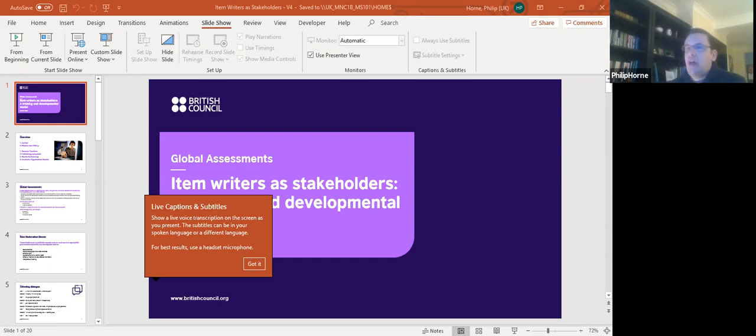So my talk today is on item writers as stakeholders, a training and developmental model. I've divided this into two sections. I'd like to start by talking a little bit about the context within which we work, and then speak a little bit more broadly about features of effective item writing. And then from there, I'd like to go into a proposed research study. So I'll take you through my research questions, the methodology that I'm proposing to use to create a conceptual theoretical framework of item writing skills, talk about possible results and hypothesized conclusions that may come out of that, so the direction I'm expecting things to go in.